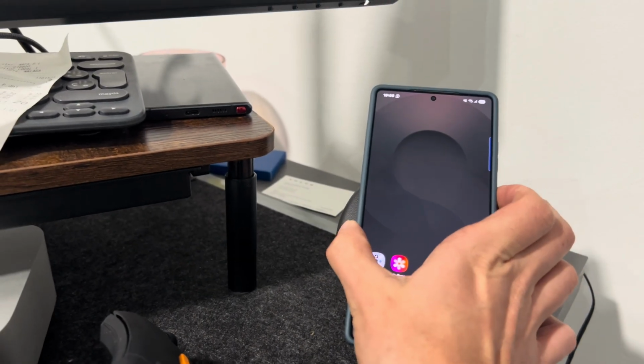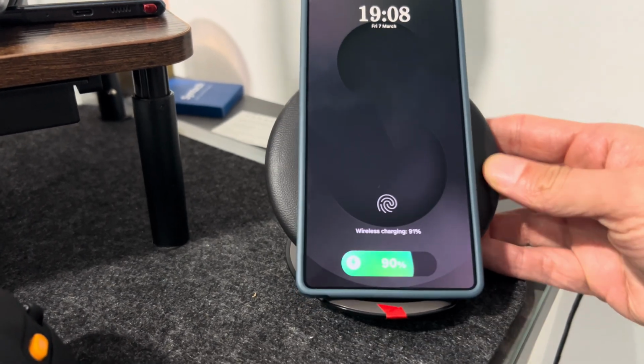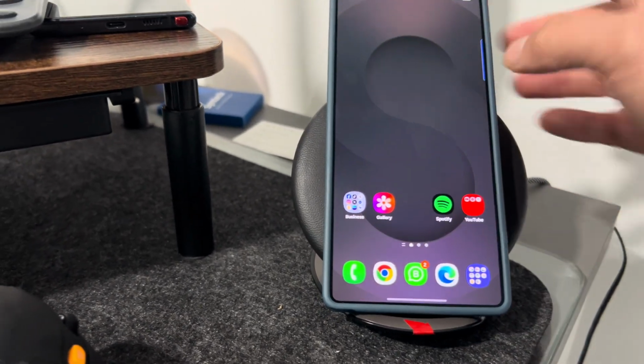But this lends into the battery life, which is really good. I can now go through a day and a half of heavy use on this device. You're never going to get 2 days out of this, unfortunately, despite having a large battery of 5,000 milliamps.